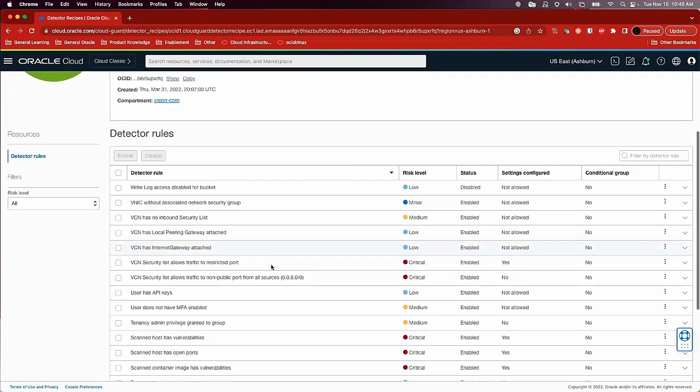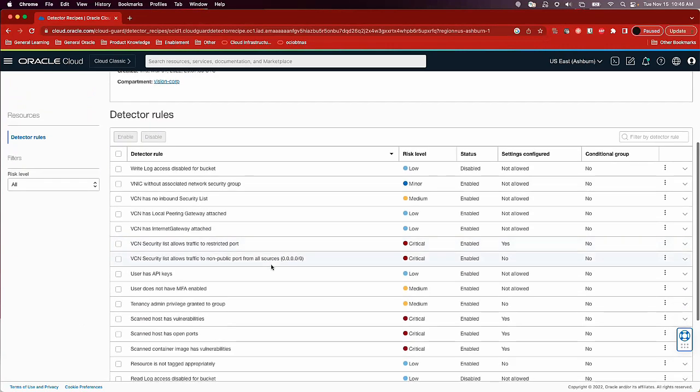So there are a couple different recipes. I don't know if you saw, there were three on the detector recipe portion. This one specifically has to do with resource configurations. One of the other ones will have to do with user activity. Those are separated out for you.